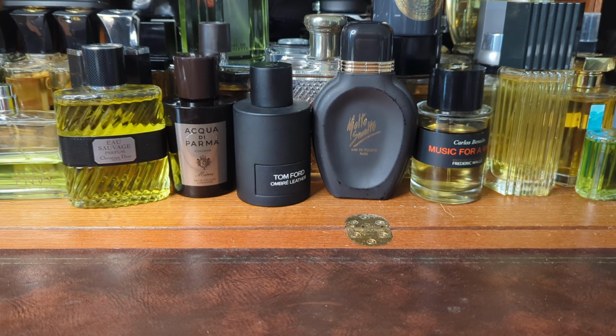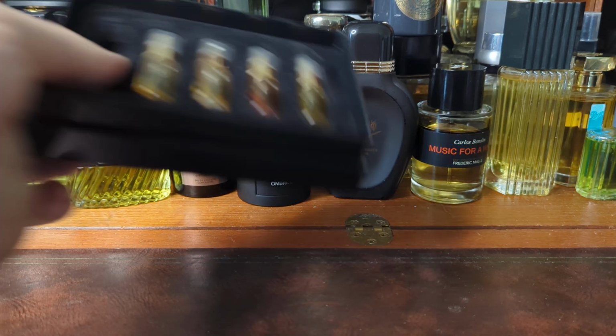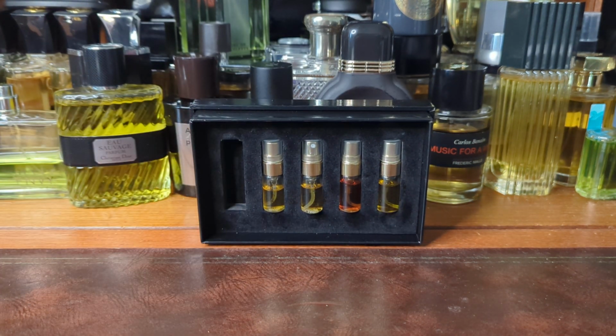We'll try Dead of Night. Okay, this is a more oudy rose, traditional sort of Eastern. It's more Eastern. It's not all the way Eastern, but it's more Eastern. It's a lot spicier. It's got that kind of sharp, slightly ambery, fresh kind of feel.